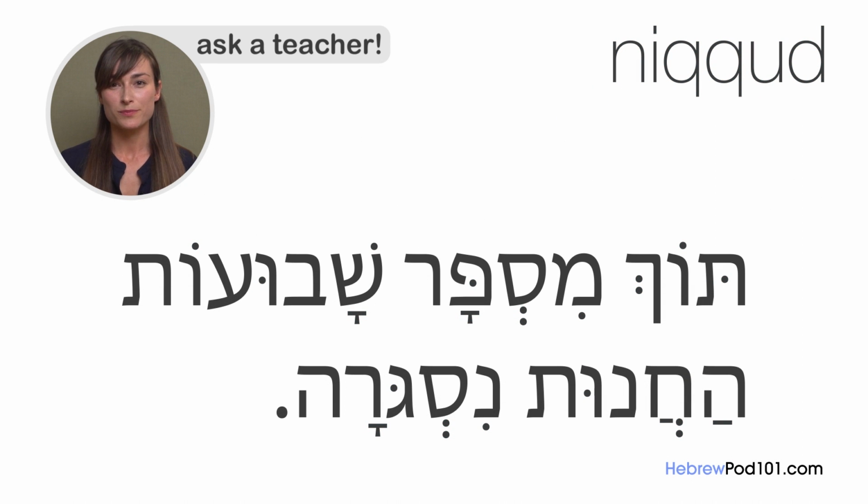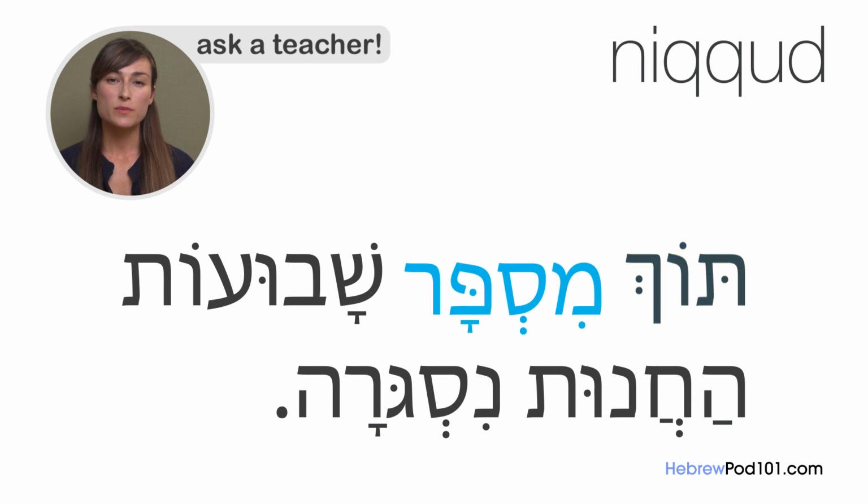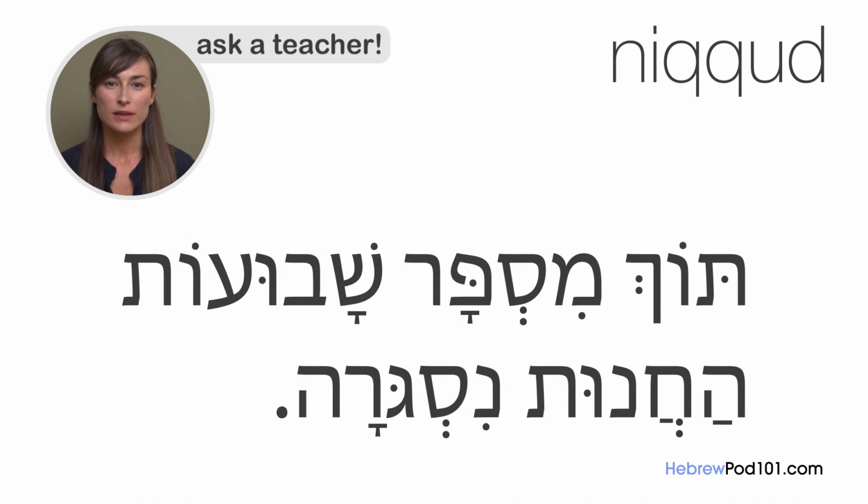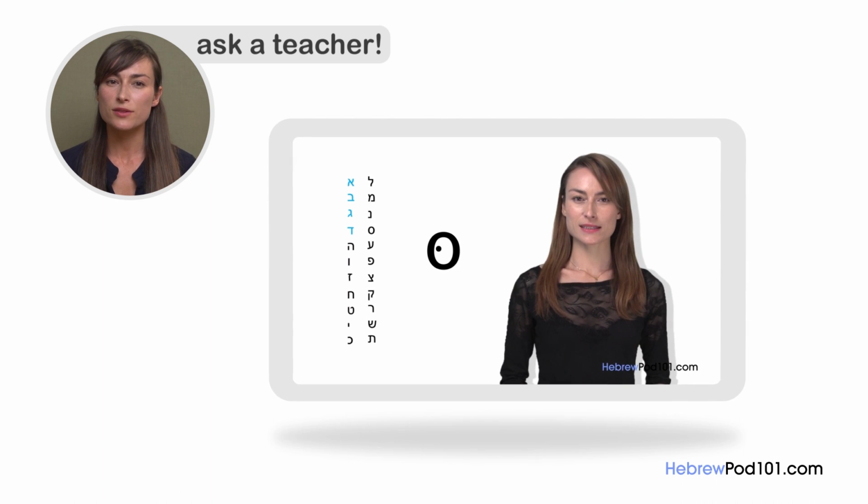Here's an example. תוך מספר שבועות, החנות נסגרה. Do you see these dots and marks? They represent the vowel sounds and are called nikud. We go over this system in more detail in our Hebrew Alphabet Made Easy series. But for now, take comfort that there is help.